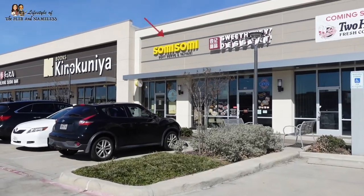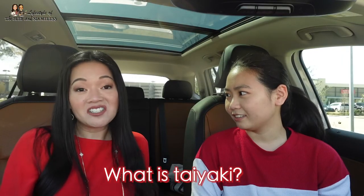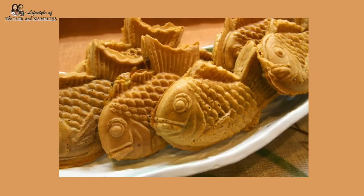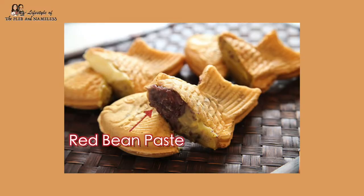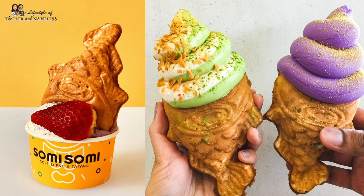Coco, that hot pot was so good. I'm so full. Me too. But we can't leave Houston without getting dessert. Yeah, and there's actually a place right next to the hot pot place called SomiSomi, and they serve taiyaki. What is taiyaki? Taiyaki is a Japanese dessert. It's like a pancake they make into the shape of a fish. And they fill it with red bean paste that's sweet. And we're gonna get it with ice cream, right? Yeah, they serve it with ice cream, or you can get it by itself. It's like a day with hot and cold, hot pot and ice cream. Mm-hmm. All right, let's go.